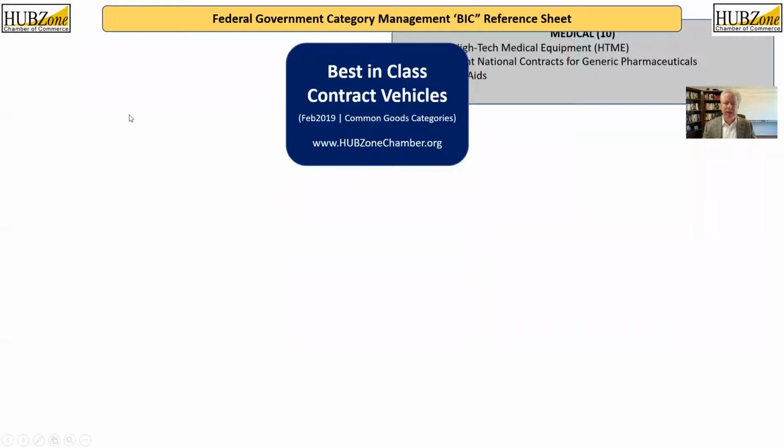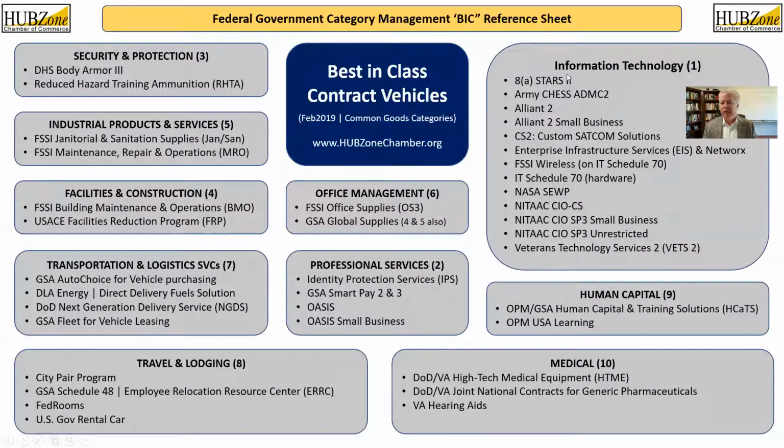So when I go to the next page, what I'm really looking for is these contract vehicles that are on IT. These aren't all of the contract vehicles by any means. There's over 100,000 contract vehicles. These are the best in class ones. And so I'm just looking to see, are any of them popping out to me that I'm like, oh, let me go take a look at them.